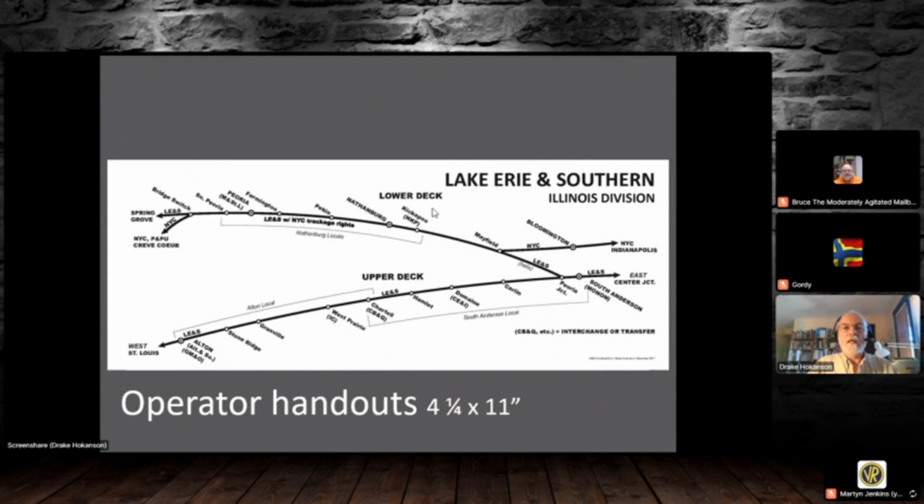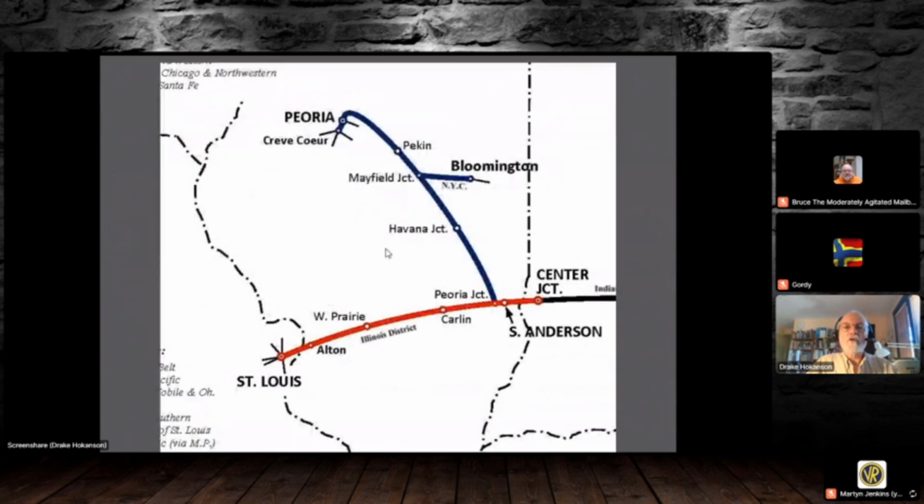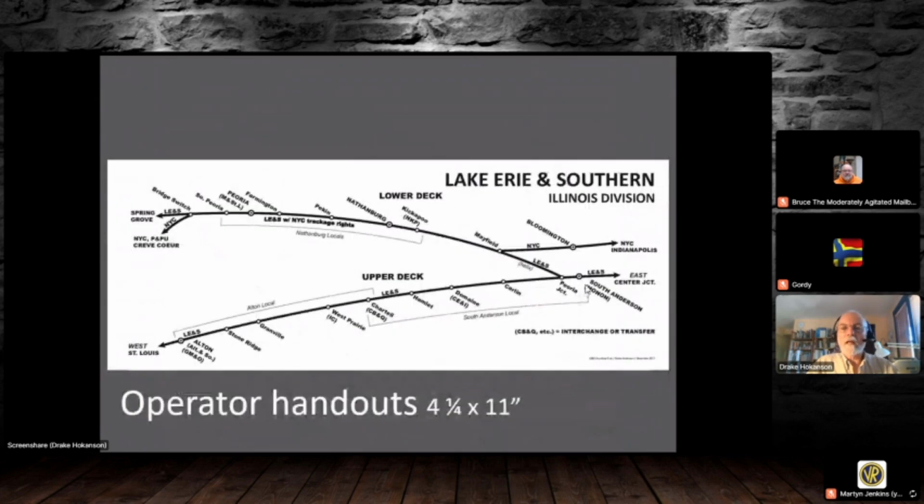Notice too, I've indicated what's the lower deck and what's the upper deck. Now I know these are sort of reversed. You might think that the lower deck should be down here, but I made it map correct. Peoria is north of St. Louis, and if you remember this previous image, here's Peoria, here's St. Louis, and here's this fictitious South Anderson. And I wanted it to replicate that such that it made sense in a map sense, never mind which deck was which. So this I find very helpful.